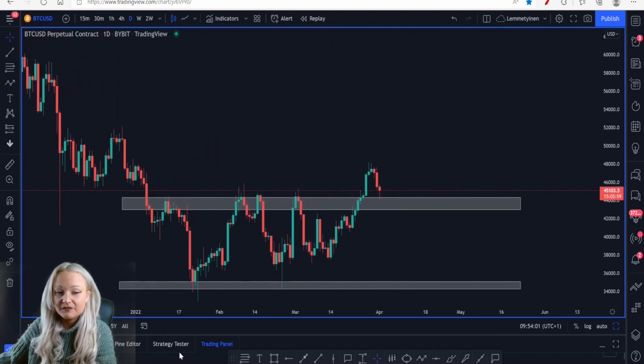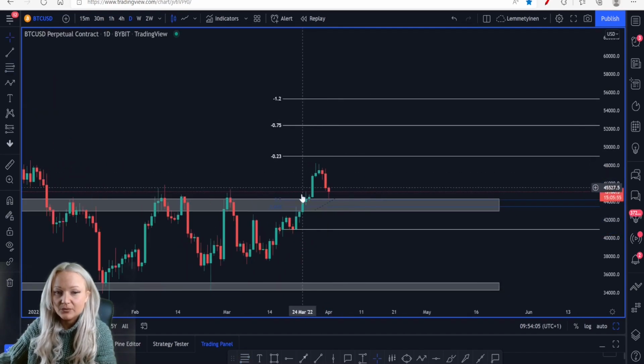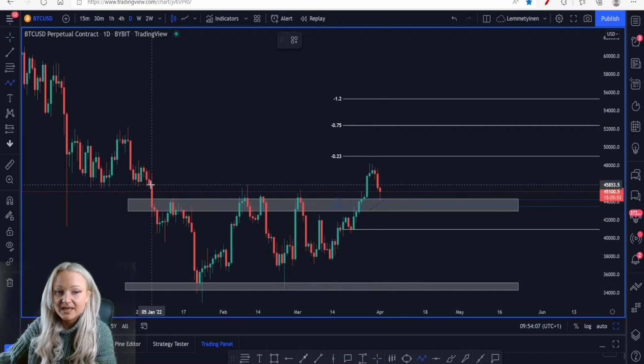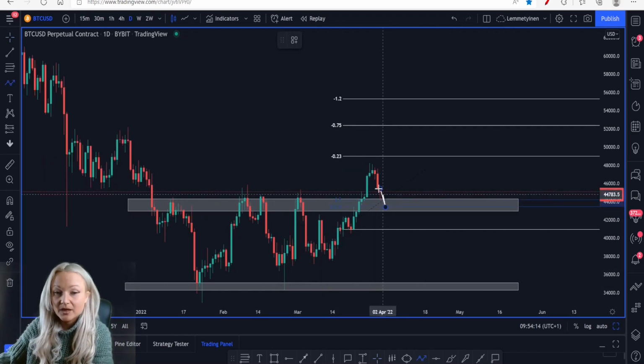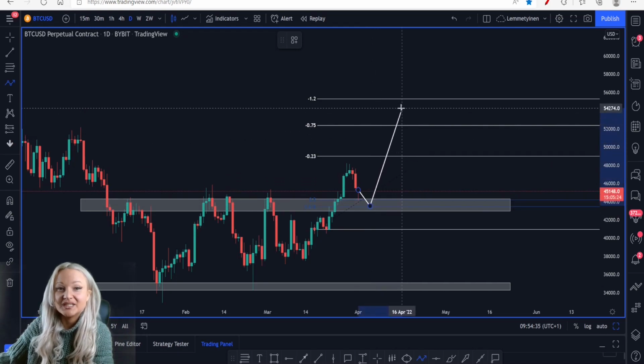If we use a Fibonacci from the lowest point to the highest point, we can see that the Fibonacci levels are exactly where this resistance is. If you see the market coming back down to these Fibonacci levels and you see bullish rejections around them, that could take us back up to potentially 56K. The most important thing now is to see: are we closing below 43K, or are we only retesting it and then seeing the market continue to the upside?